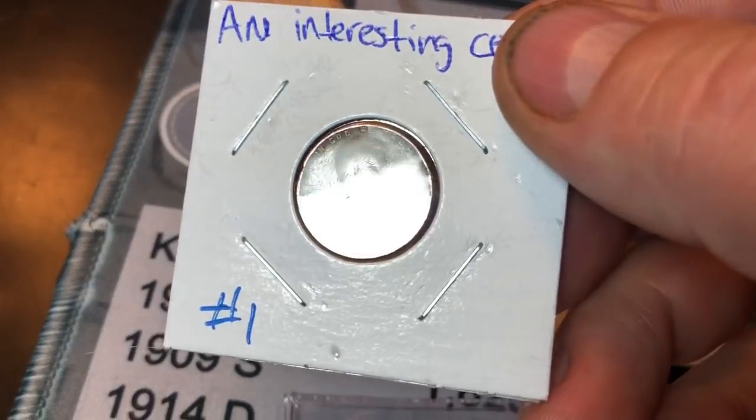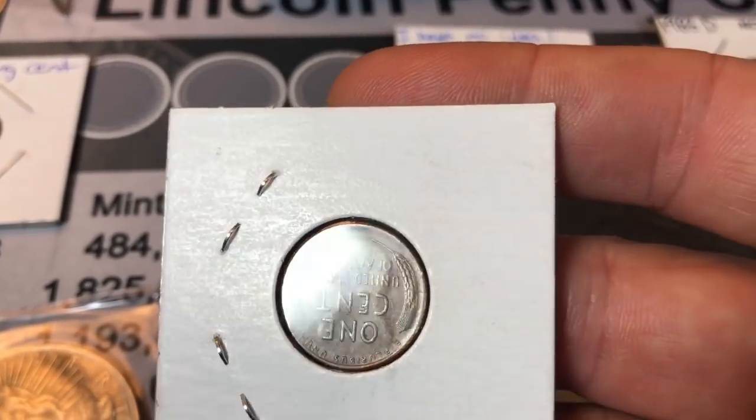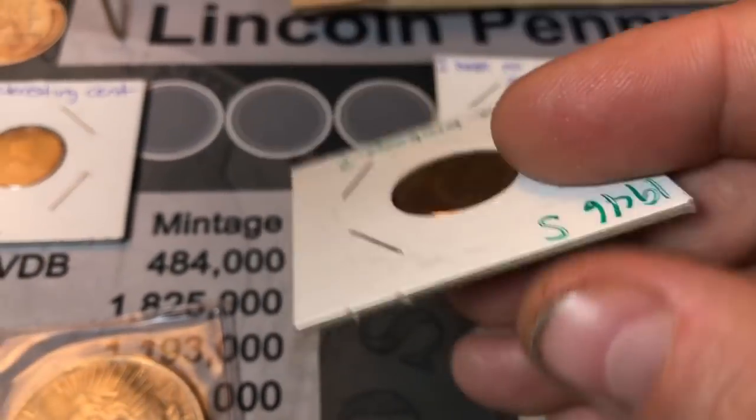Number 1 is just a 1942 damaged copper cent. And then this one is definitely a conversation piece. Maybe someone down below can give me a little more information on what they believe this one is.